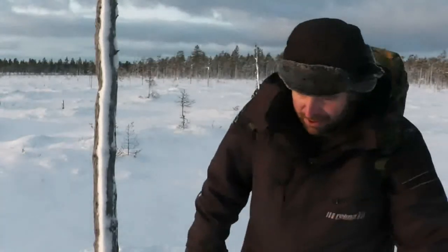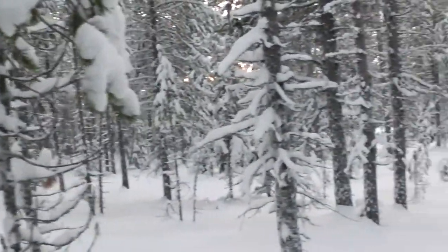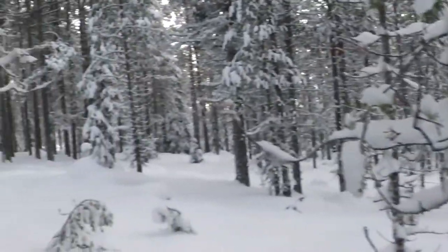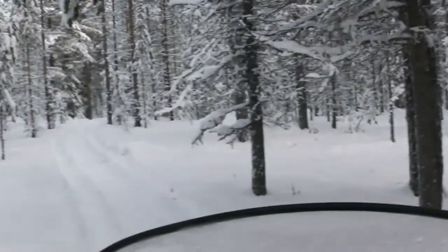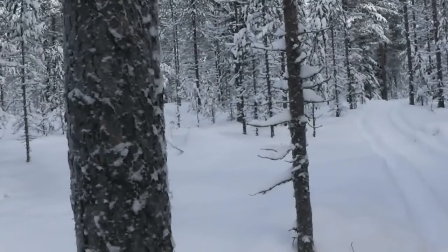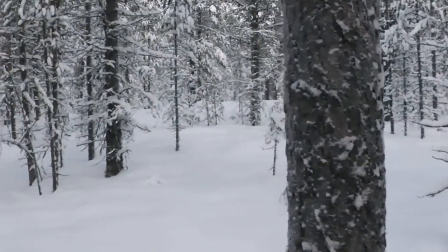Can't leave without the camera, of course. You see, it's really nice with this snow everywhere. Well, I'm almost back at the canal. Got my first trail out. Now it has to lie for a couple of days and then I have to do it again, and then I can start training on the snow.